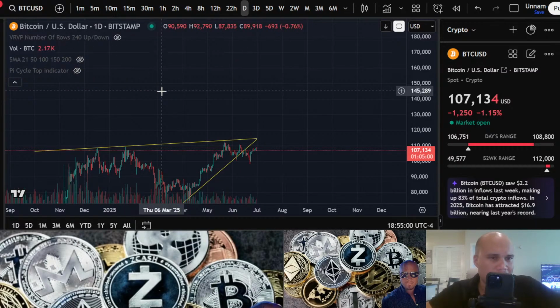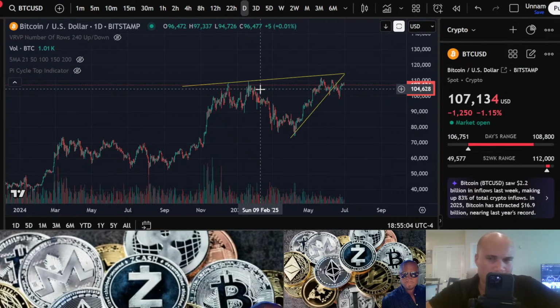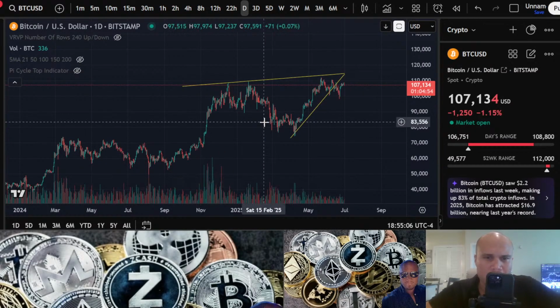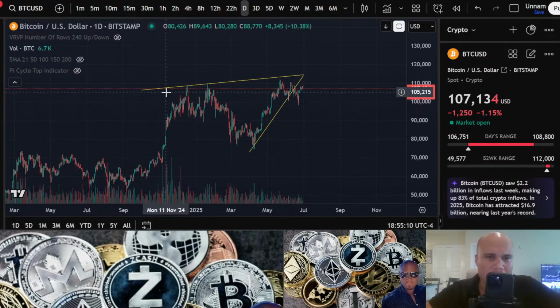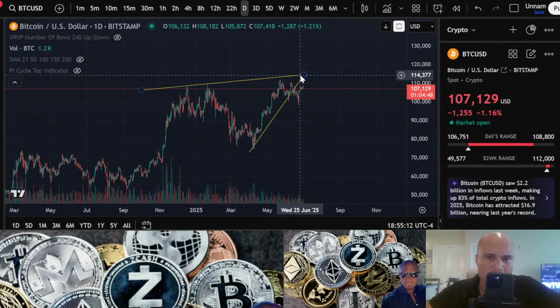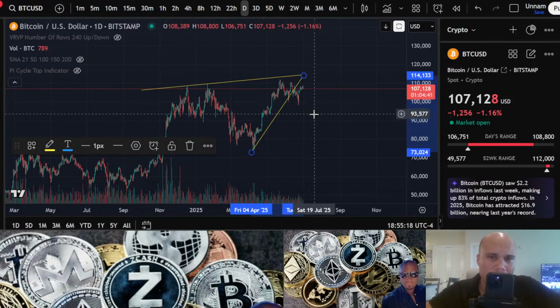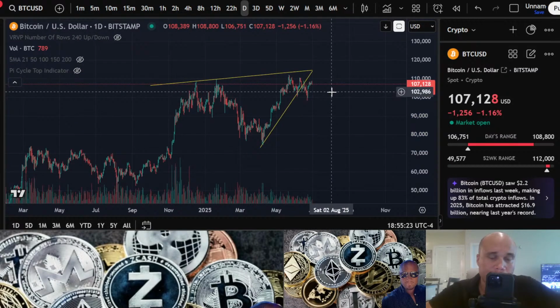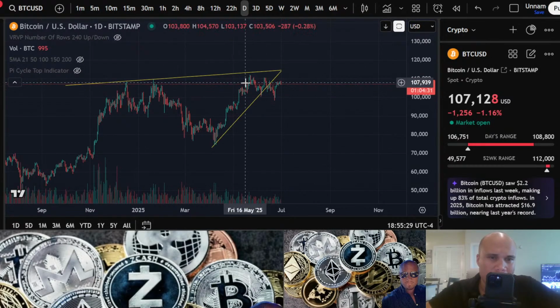Let me go ahead and get rid of the Pi Cycle indicator here. The other thing that I've been looking at, Joe, I'll just reiterate this. I know you just joined the live stream right now, but I want you to know what I see. I do see kind of a rising wedge here on Bitcoin. So that's the only thing that gets me a little bit worried, that we could be a little bit bearish on Bitcoin because of this rising wedge.